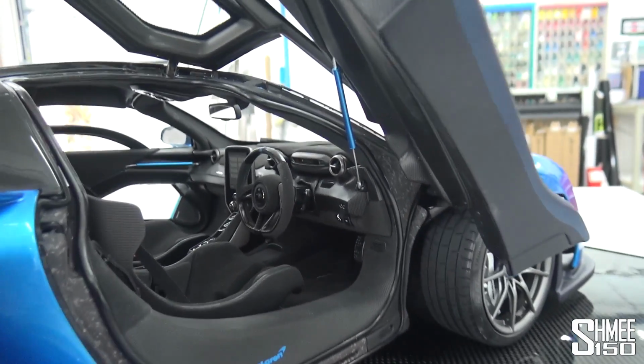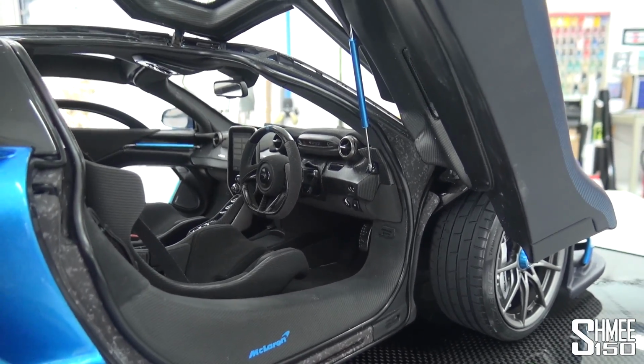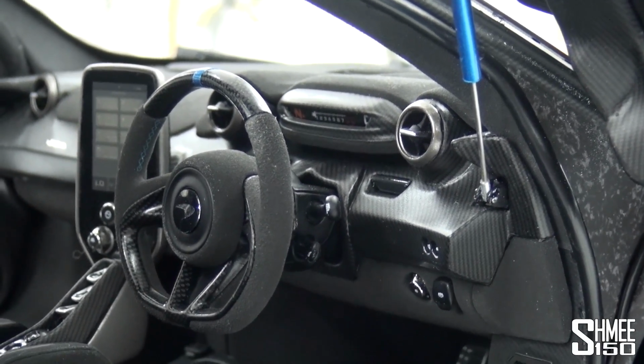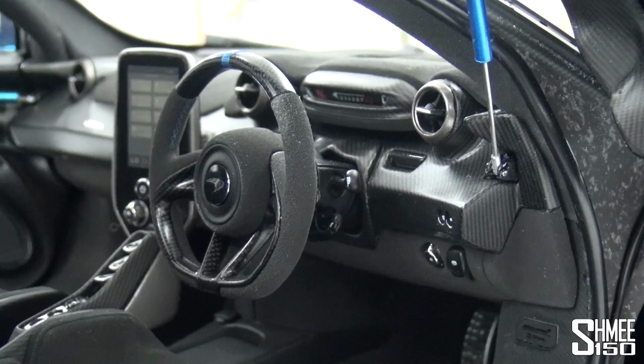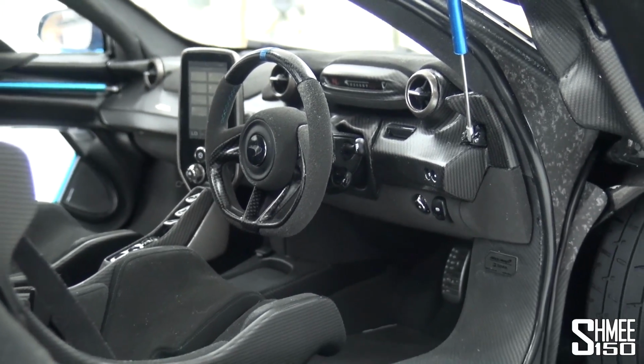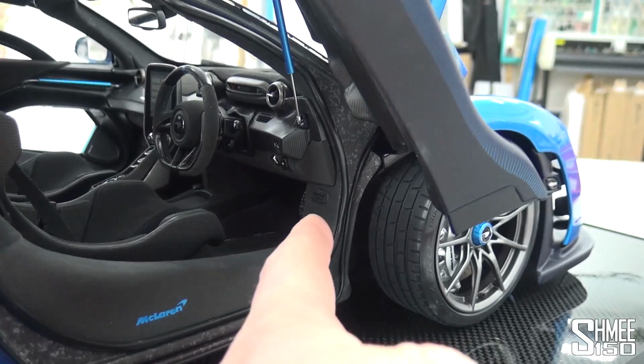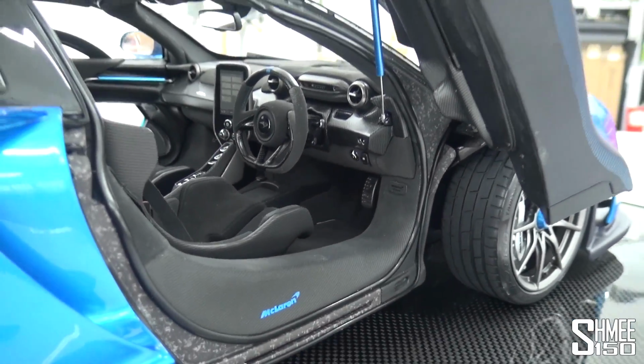Just look in here, even the dashboard has some little things on it as well. If I just zoom in slightly, look at that, the racing style dash when it's folded down. This is incredible. I mean, I saw it when all of the parts were yet to be assembled, but being here, look, you've even got the little plaque here at the very front, the pedals, everything.